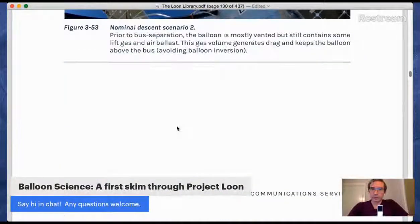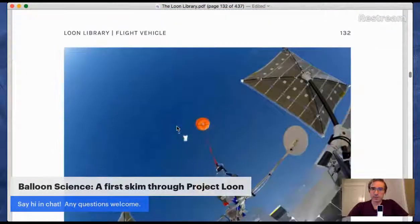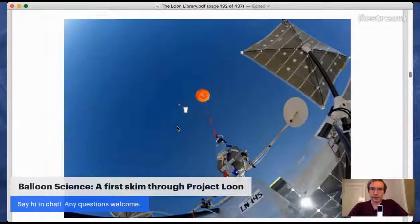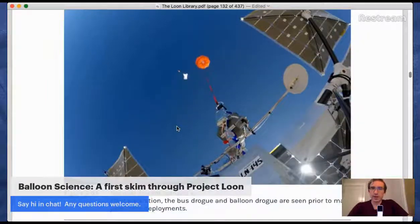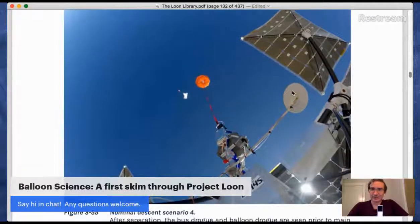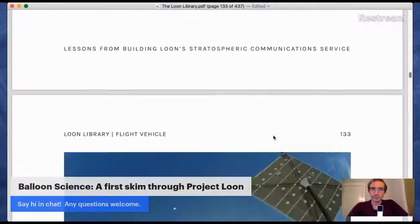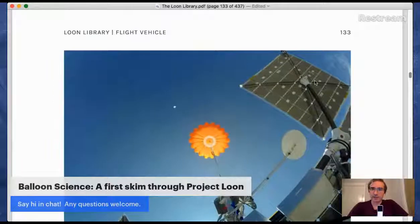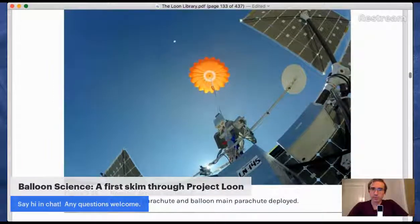Nominal descent. A lot of stuff on the separate... Oh, that's a great shot. Look at that. That's great. The solar panels are feeling the pressure, literally. Look at those little carbon fiber rods bending. And they've relaxed now that the chute is doing the work and the balloon is far above.